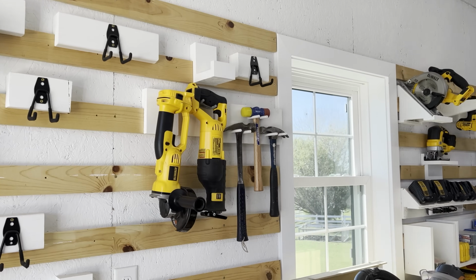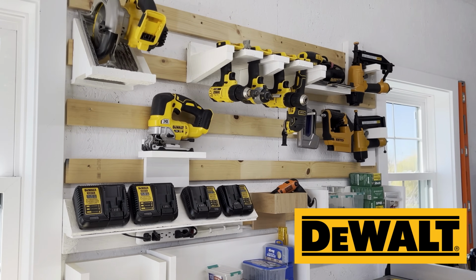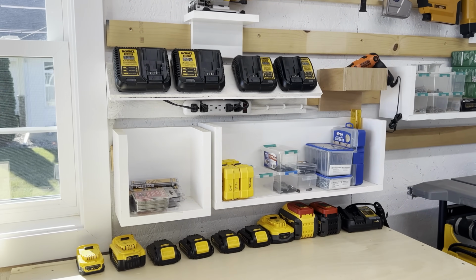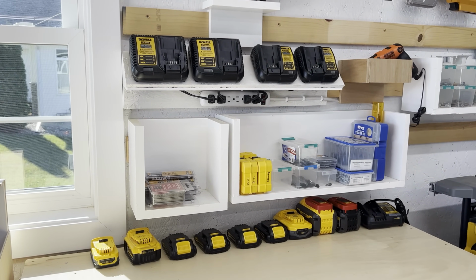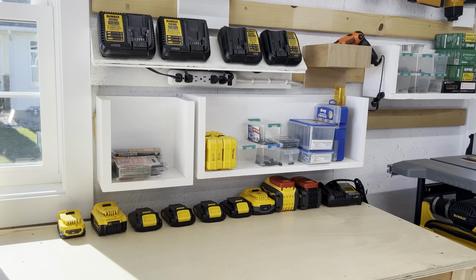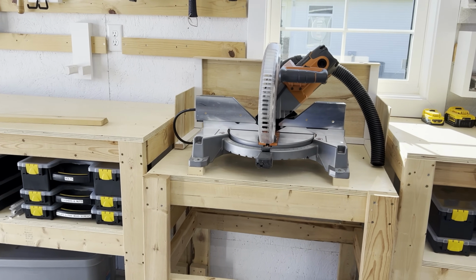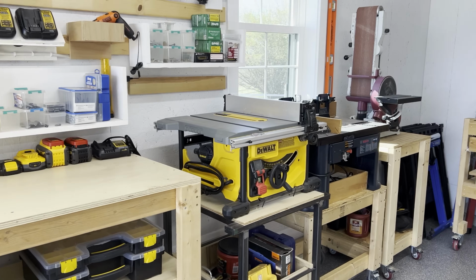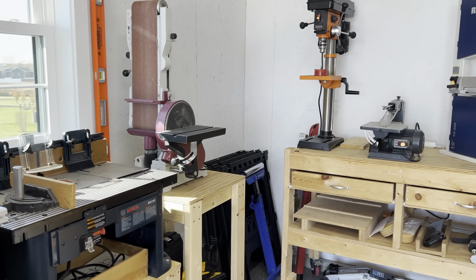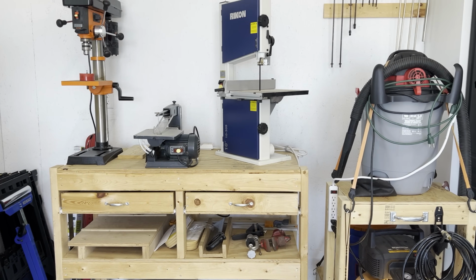Some are not being used right now, and I'll repurpose those with new tools. And as you can see, I'm also a Dewalt fan, so I have plenty of Dewalt tools hanging on the wall. Below you can see a bank of chargers for the Dewalt batteries that I created a bracket for, a French cleat design that the chargers are on with a power strip below it. I should mention I have storage underneath the work surfaces on those workbenches. And as I mentioned, more power tools that I was fortunate enough to get from a retired woodworker. So I have a lot of equipment that I can use for doing different things.